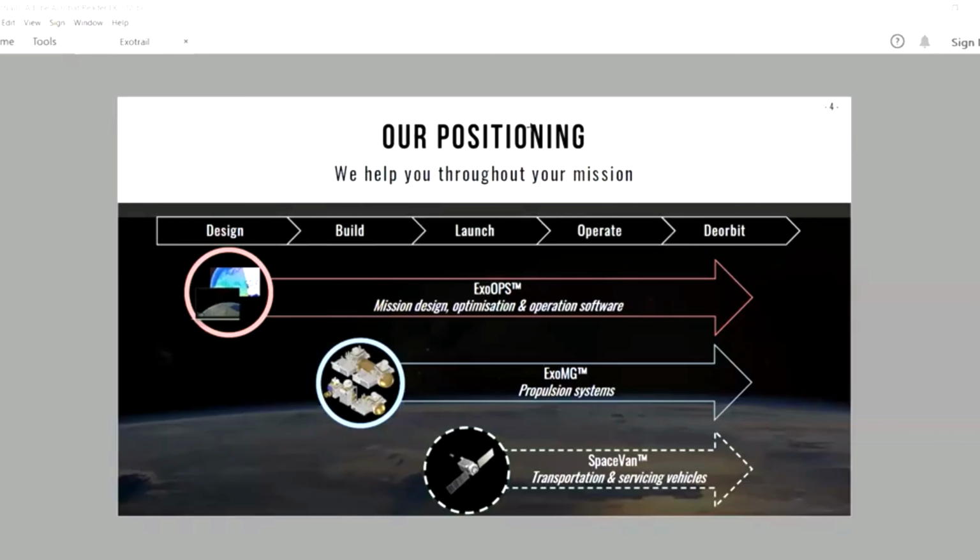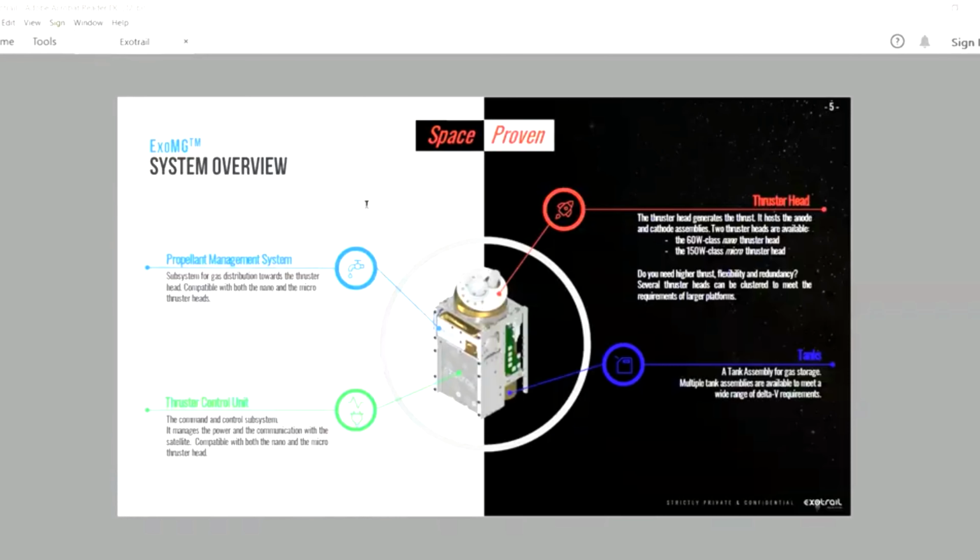We have a last development, which will become a product in 2024, which is the Space Van. It's essentially an electric propelled space tug, meant to embark smallsats, and after the deployment from the launch vehicle, to move them into the orbit they want and then release them, of course.